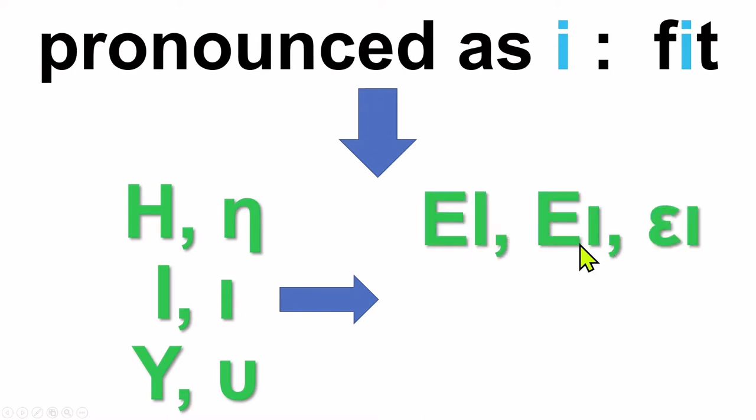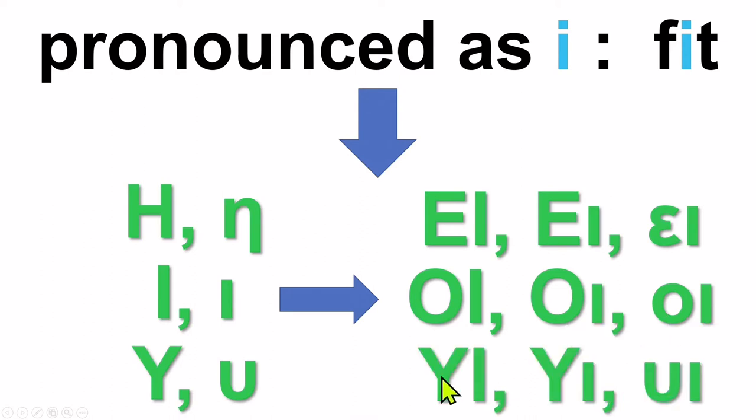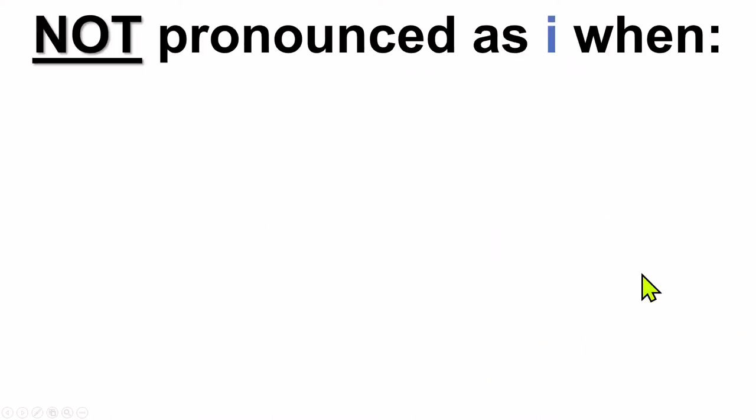This is the first one, the letter epsilon with the letter iota in all its forms. That is also pronounced E. Then the letter omicron and the letter iota. And then the letter upsilon and the letter iota. If you see these two letters together, they're also pronounced E. However, let me go to the next screen. This is where it gets tricky. There are also instances where you can see the combination of those letters, but you don't pronounce them as E.